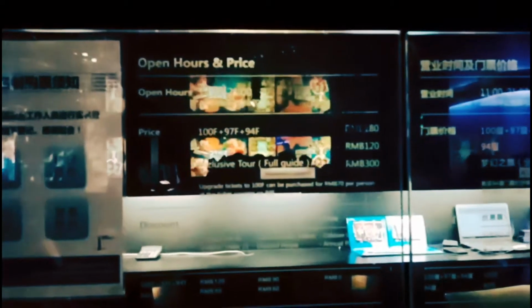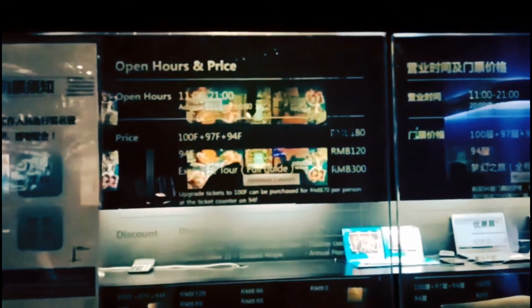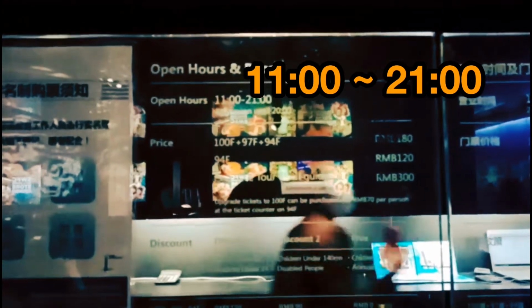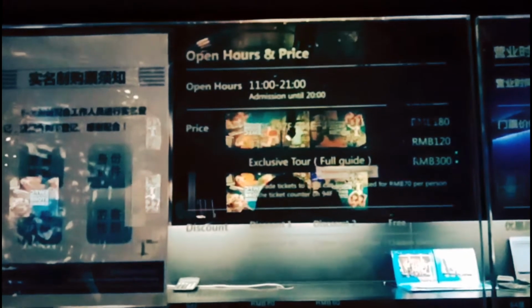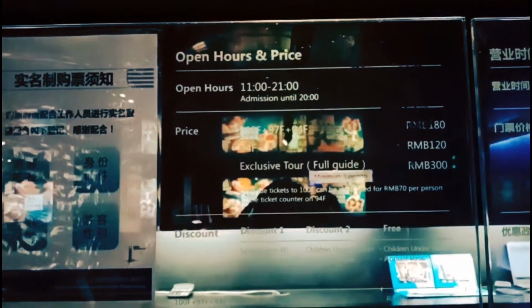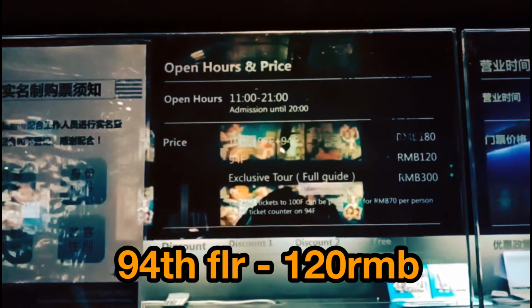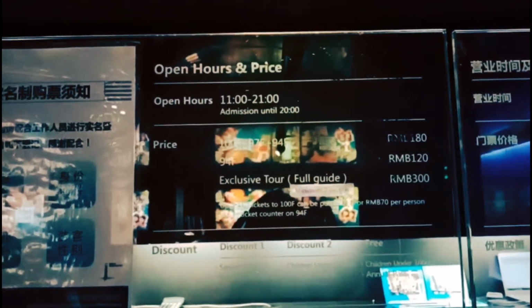We are here at Shanghai World Financial Center. So their office is open from 11 o'clock in the morning till 9 o'clock in the evening. So the price range is, if you're taking 100 floor plus 97 floor and 94 floor, it costs 180 RMB. And then if it's only 94 floor, the price is 120. So we chose 100 floor, which costs 180.